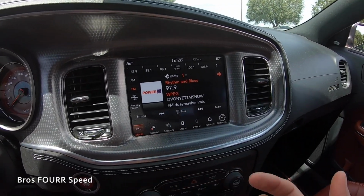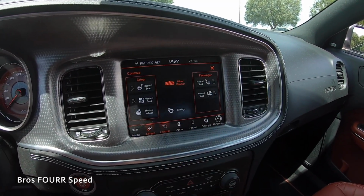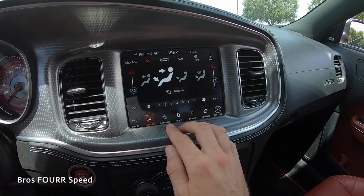In the lower section, these are all presets. However, you can configure those. Currently, the media is being shown. We can go into the climates, where you can go into the heated and ventilated seats, as well as the heated steering wheel, which is really nice. There's more controls for a shortcut to get to that.